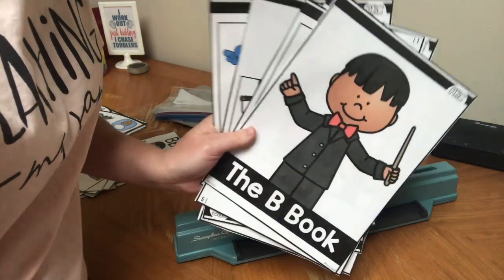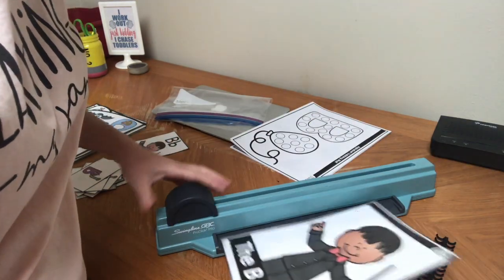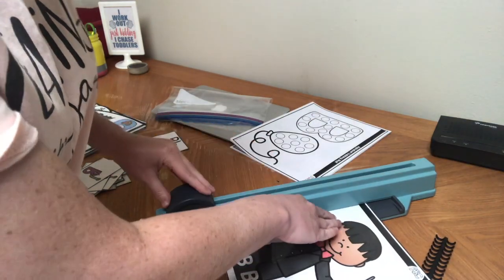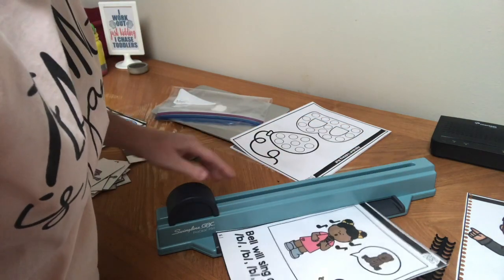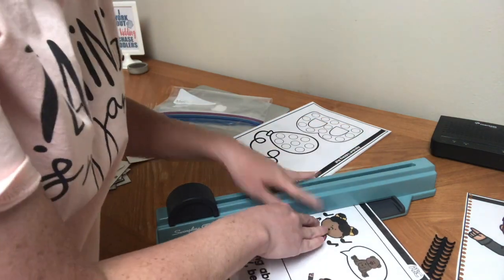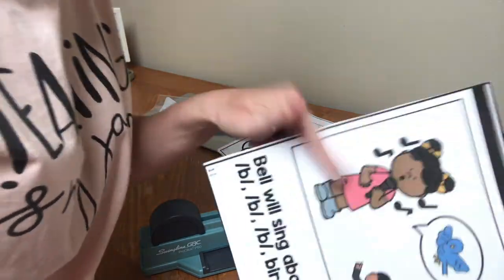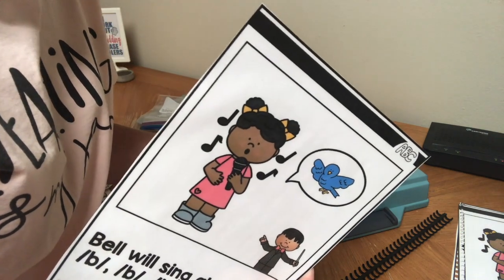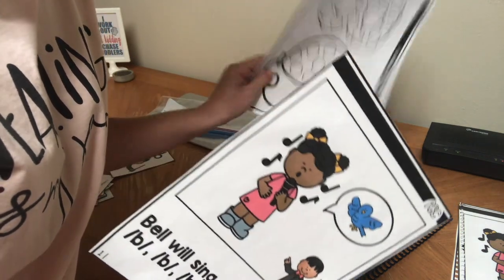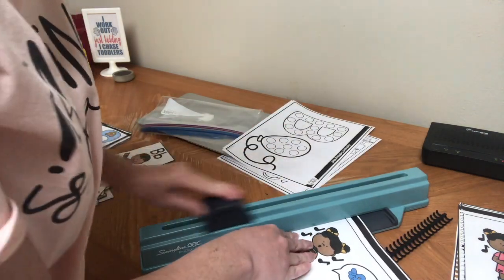So I'm making all these into little books. So let me show you how I do that. All you do is you put it in, and then see, it's going to cut it exactly how I need it. So there's no plugging anything in. It's just cutting them. And since this is a harder, thicker paper on cardstock, I'm only doing one at a time. But if you did just regular copy paper, you can put more than one in the machine at a time.